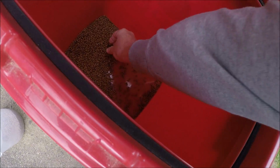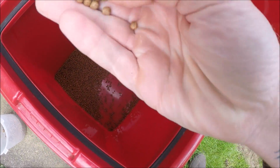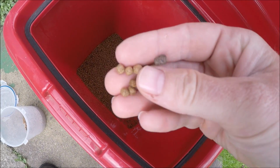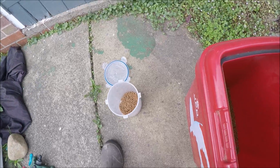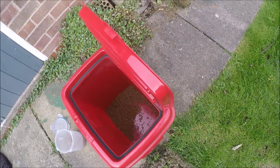Some bigger ones from somewhere. The last lot of the Aqua Source stuff probably. So I'm going to get this in there, give the koi some brunch. They've had breakfast, but I like to give them brunch.